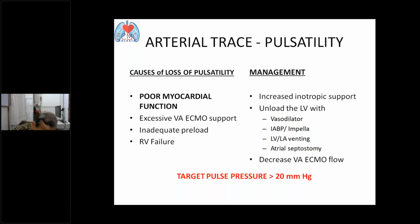So the different managements for increasing pulsatility: sometimes we give some kind of inotropes even on venoarterial ECMO just to improve some native myocardial function, so that we maintain some pulsatility. Sometimes you need to unload the LV with a vasodilator, or you concomitantly put an IABP or Impella to vent your LV or LA, or you put an atrial septostomy so that the blood flows from the left side to the right side. It can vent the LV. Or, last but not the least, you bring down your venoarterial ECMO flow. And your target pulse pressure should ideally be more than 20, but more than 10 to 20 is fine when your ECMO is running.